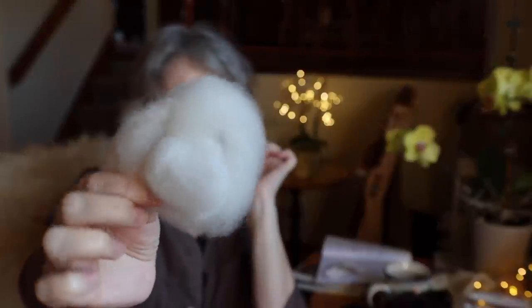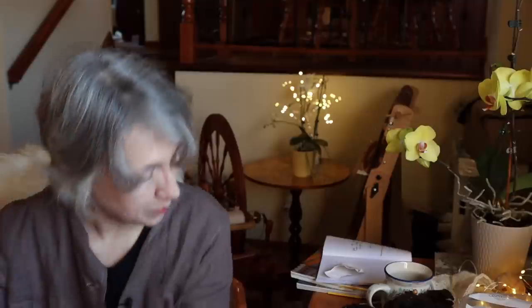I had my combs out the other day and I made a little nest. Look at that. Really very, very silky. Just silky feeling, like the scales don't even, yeah, just beautiful. Just beautiful, nice and clean. So yes, I got excited.